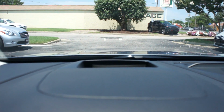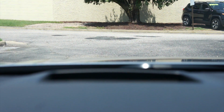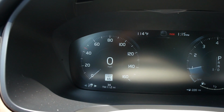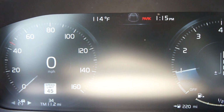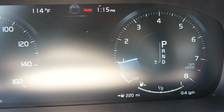This one also is equipped with a heads-up display. It's probably not showing up that great on video, but in person it's very nice and easy to read. Down below is your gauge cluster. You can see your speedometer right there, tachometer on this side, shift indicator. You can also bring up certain things in the center on the display, different radio controls and things like that.